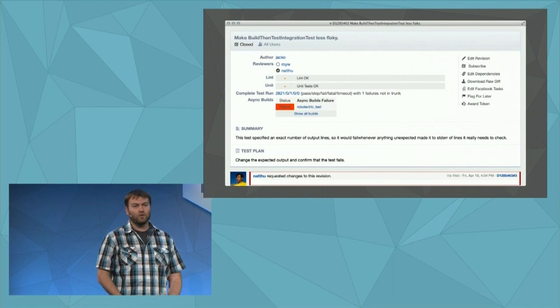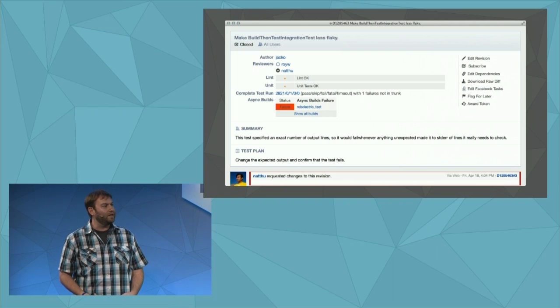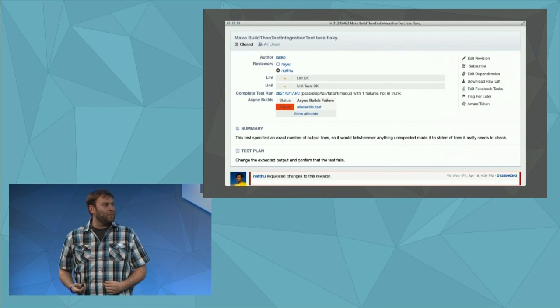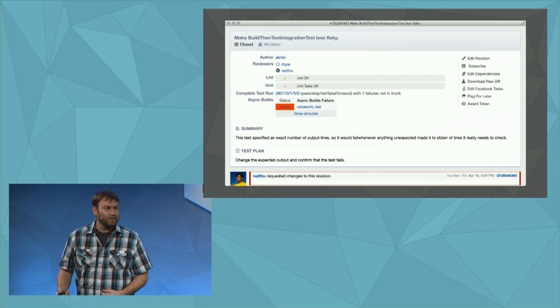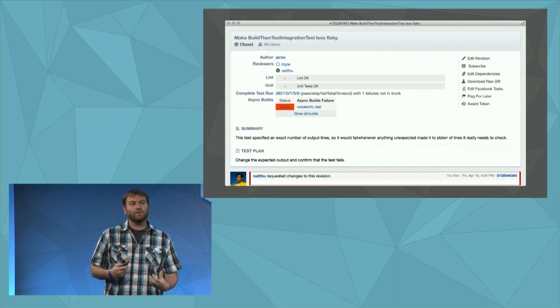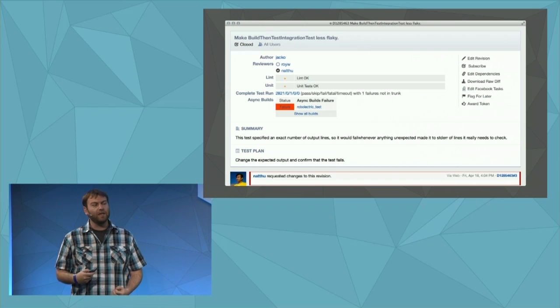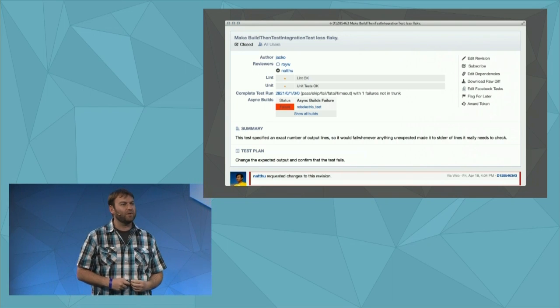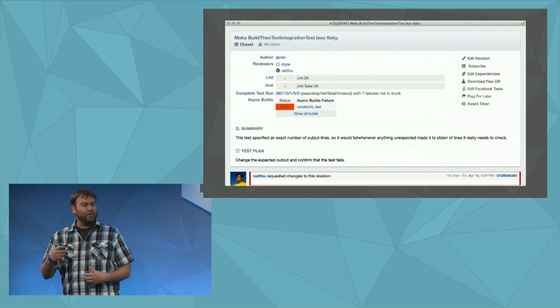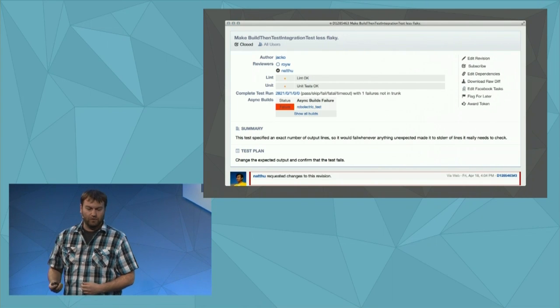Facebook believes in code review. It's good to get a second opinion about the code you're writing. Code review also gives you a place to put metadata about the code. Did the test fail? Did the test pass? Was there a lot of discussion on the diff that may make it so you don't want to cherry pick it into a release branch right before release? It gives you a place to have those discussions before it gets into the tree, not after the tree.